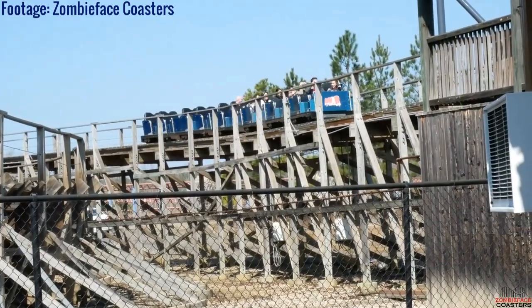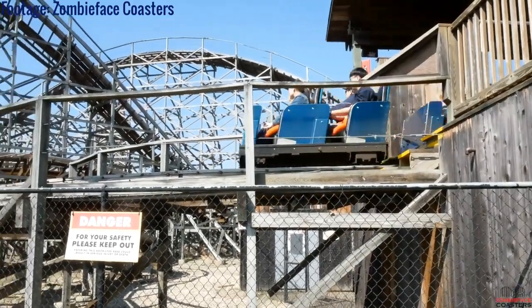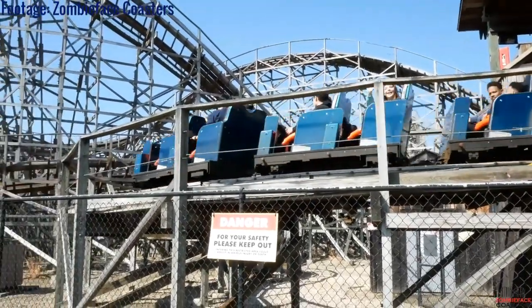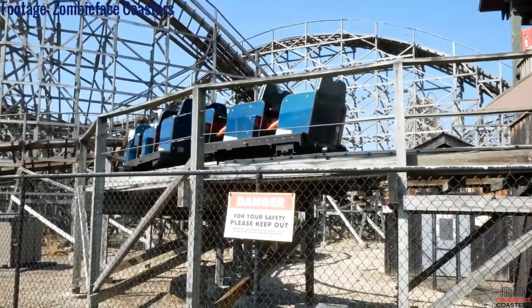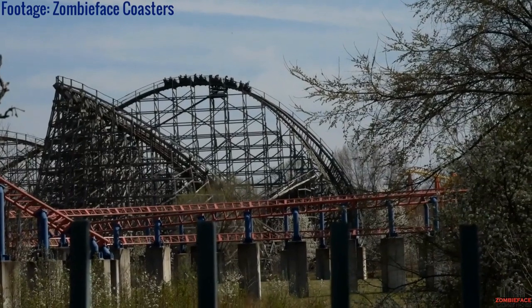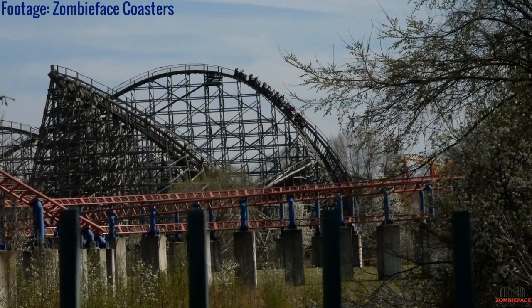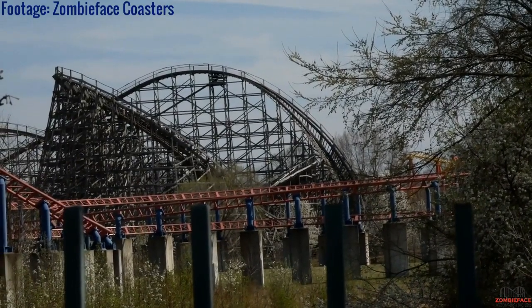Let me just preface this by saying that Roar is drastically different in different conditions. It runs much smoother in colder conditions, specifically Holiday in the Park, but runs much faster during the summer. I can tell you that there are definitely days in the summer where it runs way faster than the advertised 50 miles per hour. When you get into the station, go straight to the left where the front of the train is. Do not even think about the back. You're not going to have a good time.